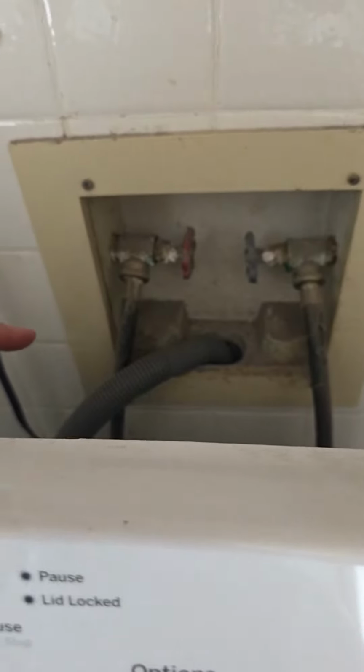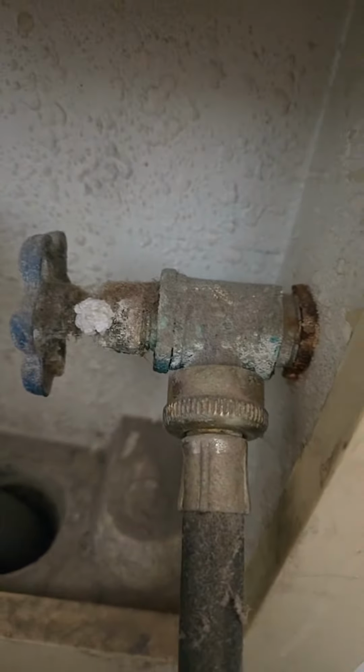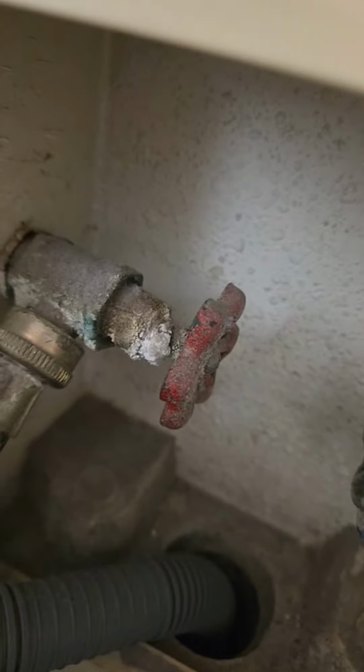But I always wanted to show it before. This washer that I have, when I bought this new washer, I had to kink the hose because this valve can't be turned. Neither one of these valves can be moved or turned. It has to stay on. So I had to kink the hose and hold it and then screw it in while it was kinked to be able to install the washer.